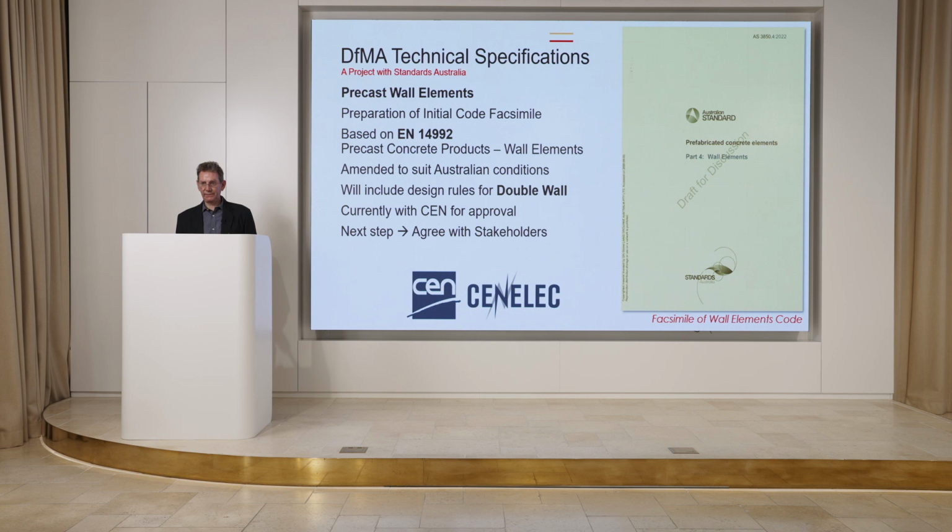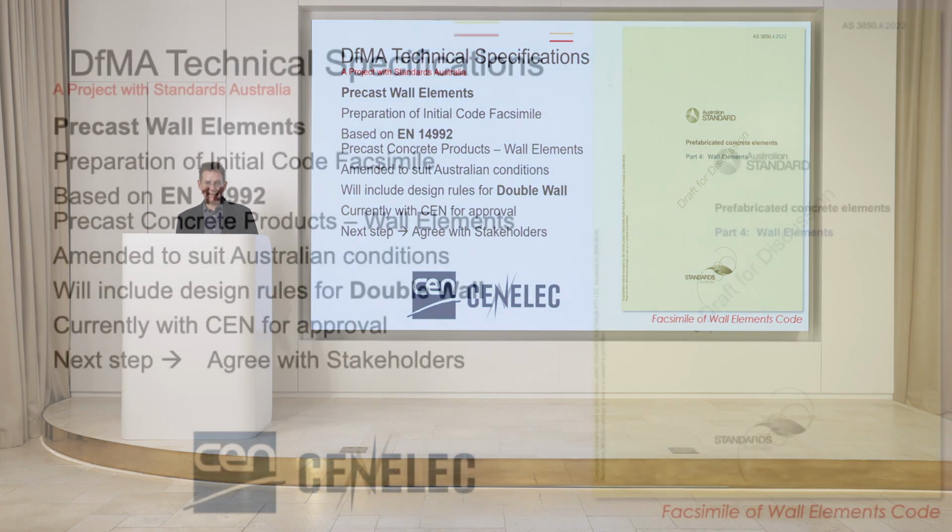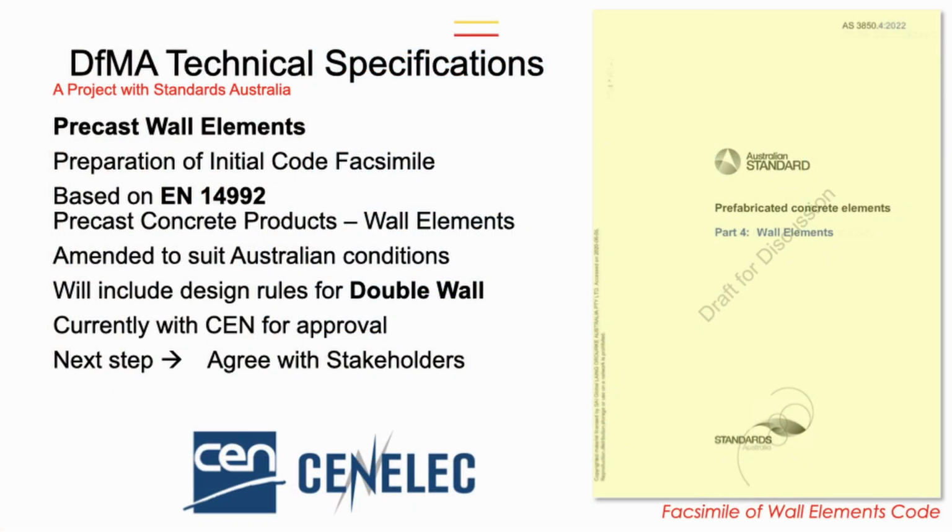Now, one of the reasons why we need this standard is some consulting engineers accept double wall can be fully composite, whereas other consultants don't. So as part of the stakeholders, we would like to include those engineers who are reticent about it.